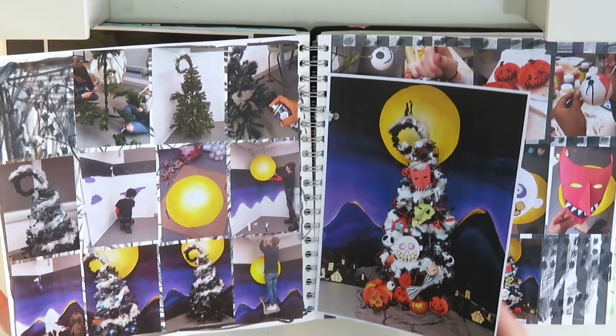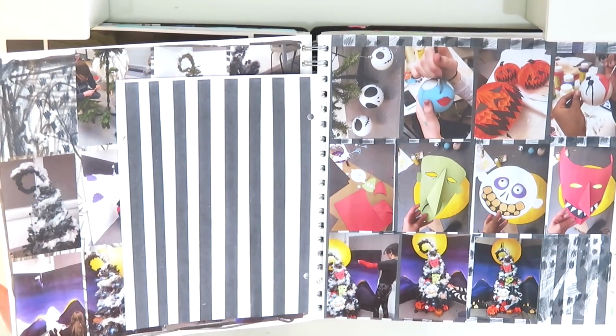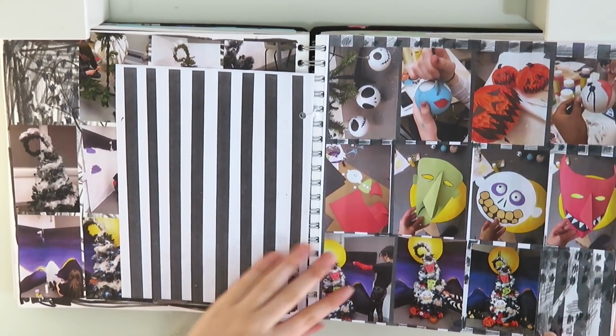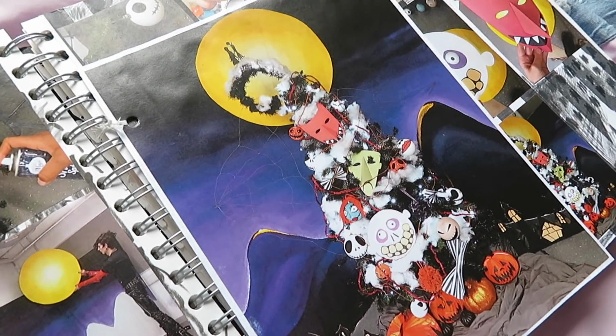This is a random page. We had to make a Christmas tree because at my college there's a Christmas tree competition between all the departments, and we made one inspired by The Nightmare Before Christmas.